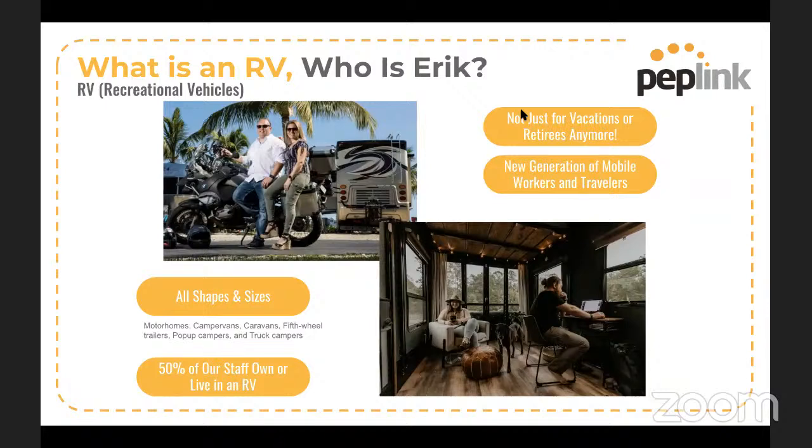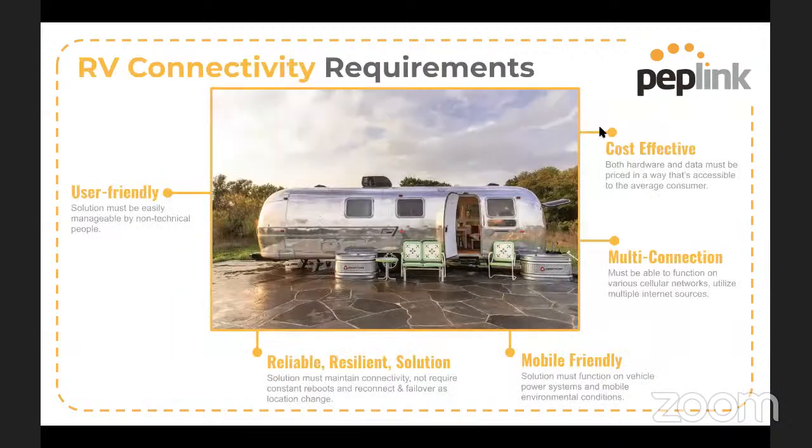But for today, we're going to talk about how the Peplink products can really improve connectivity while traveling on the road. So this slide, basically, I wanted to distill down what my mission was when I started Mobile Must Have, and I started looking at what I felt was wrong with the solutions that were in the RV space.